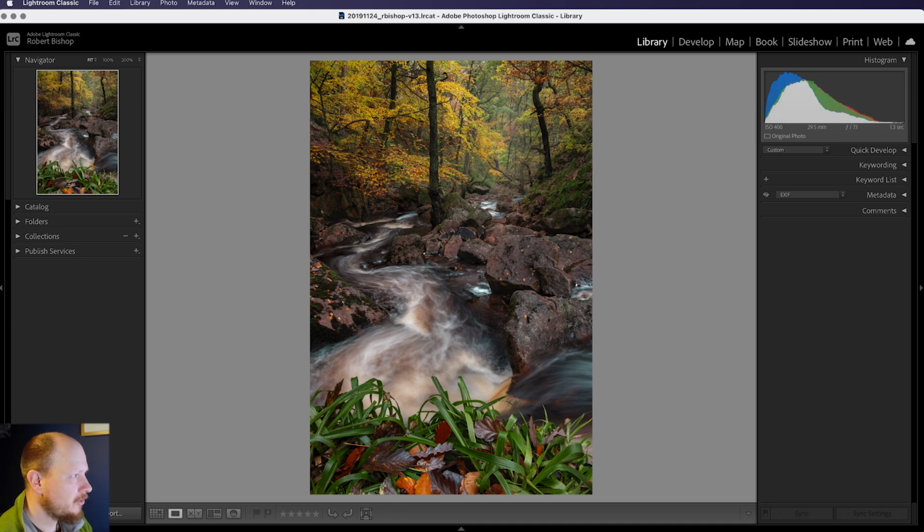Here's one from Padley Gorge. In previous years I've had loads and loads of images from Padley Gorge, I go there a lot. This year I only went once during autumn, and so I didn't get quite as many shots as I would normally. But here's one that I really did like.